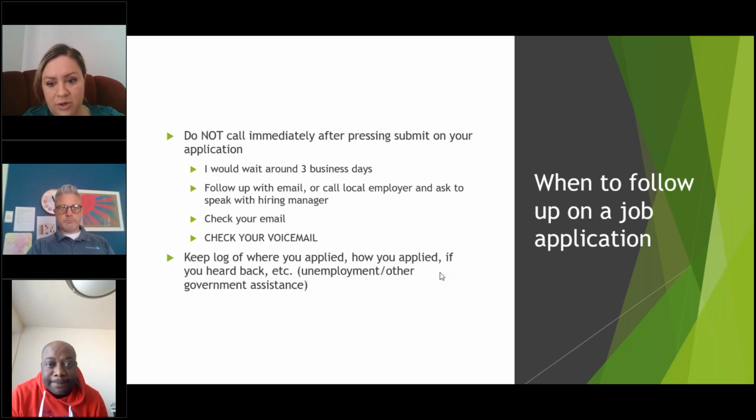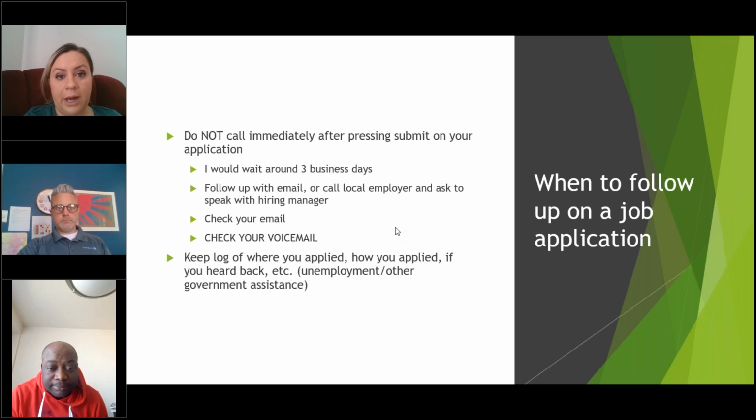I would also recommend keep a log of where you applied, keep a log of who you talked to. So each time you go to a job and you fill out an application, once you're done, ask them, hey, do you have a business card so I can follow up with you? Or if I have any questions, I can contact you. That way you know who you spoke to, and if this situation arises again, you know exactly who to call and who to ask for.